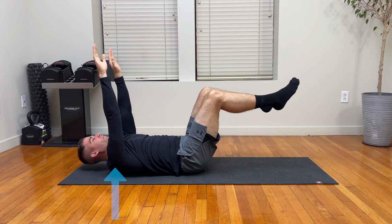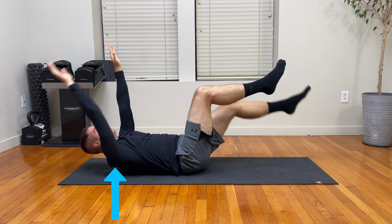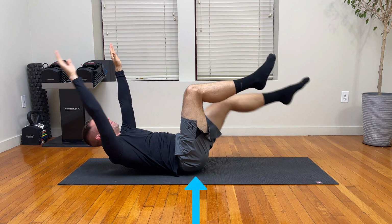You can progress the dead bug by reaching your arms higher towards the ceiling so your head and shoulder blades remain off the floor. After that, you can look into reaching your hips slightly off the floor or holding onto light dumbbells as further progressions. And lastly, we'll finish with a dynamic exercise that targets the posterior muscles.